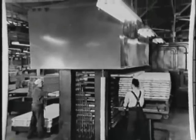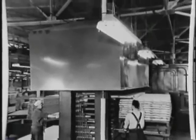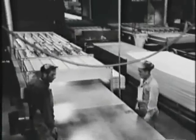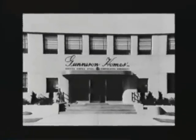A study conducted at that time concluded that, with regard to housing, Americans, quote, "refuse to allow their tastes to succumb to mass production techniques and its concomitant standardization," unquote. Consumers, for the most part, have rejected mass-produced houses. In other words, Foster Gunnison was out of the assembly line housing business.